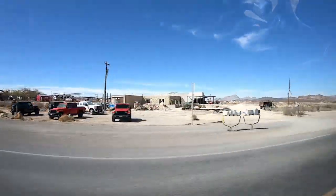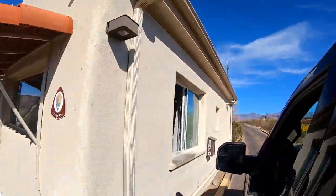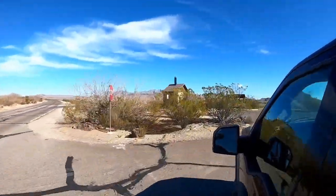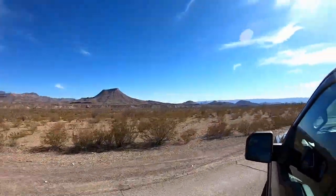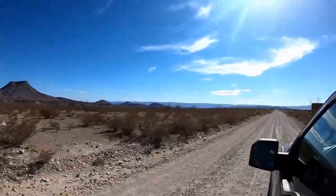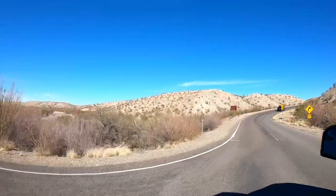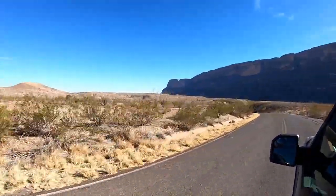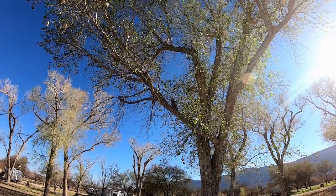Terlingua ghost town. On our way back to Old Maverick Road, back to Cottonwood Campground. Just got back onto Old Maverick Road on the way back to Cottonwood Campground. Just got off Old Maverick Road, heading back to Cottonwood Campground. It's about a 40-minute drive on Old Maverick Road. The owls are out again.